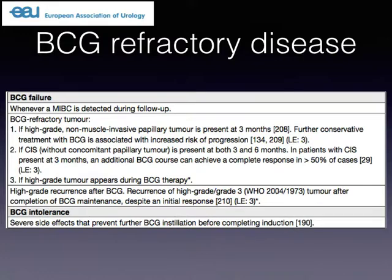So BCG refractory disease. This is high grade and non-muscle invasive that presents at 3 months after induction. Further treatment with BCG is associated with an increased risk of progression, so they're suggesting that these are not the patients to persist with BCG. CIS present at 3 and 6 months. An additional BCG can achieve a complete response, but they need to be monitored closely.